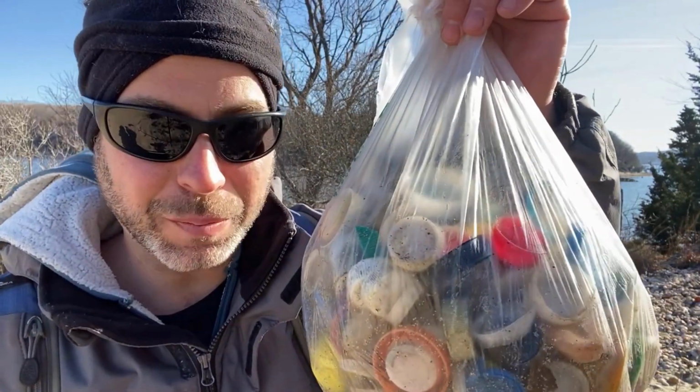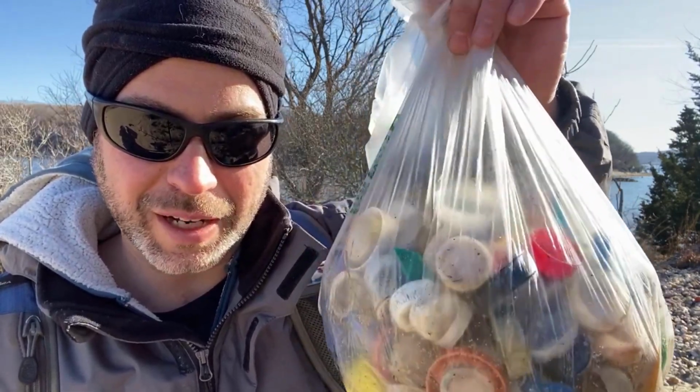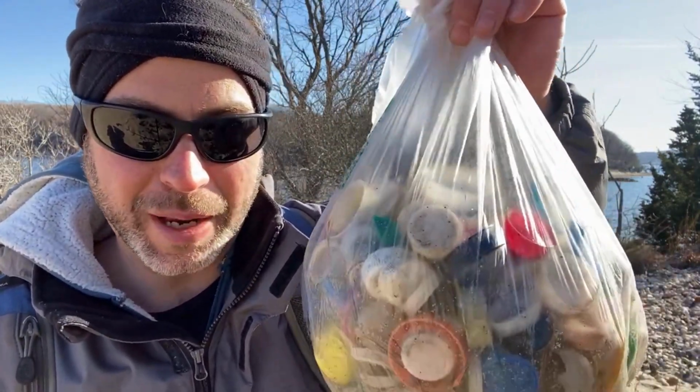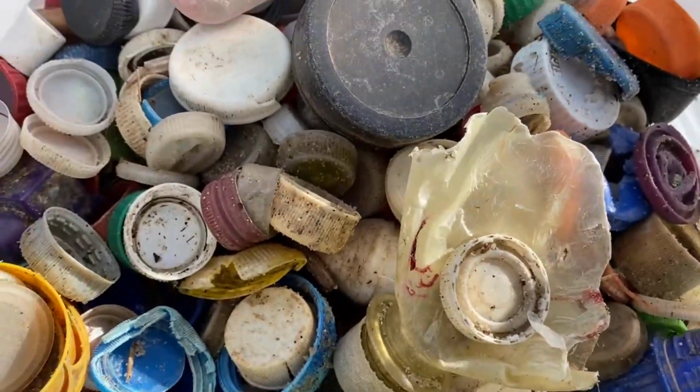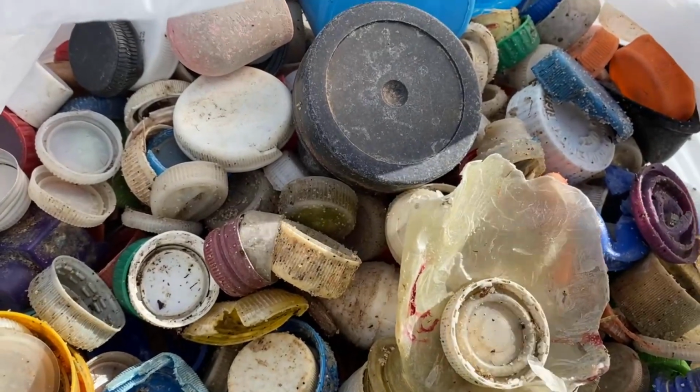And it really puts it into perspective, right? How much is actually out here? This is probably a couple pounds of just bottle caps, which is crazy. And obviously there's a lot more trash out here. So I wanted to take a few more minutes to talk about a few of the different types of caps that we came across and where those exactly come from.